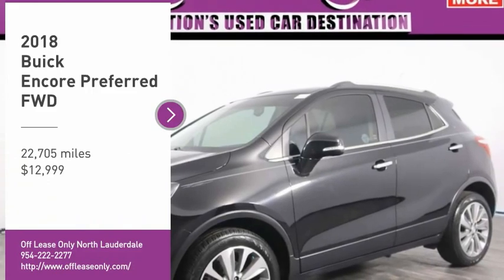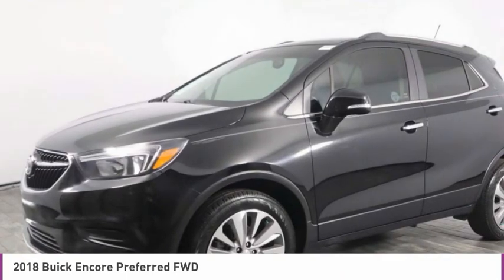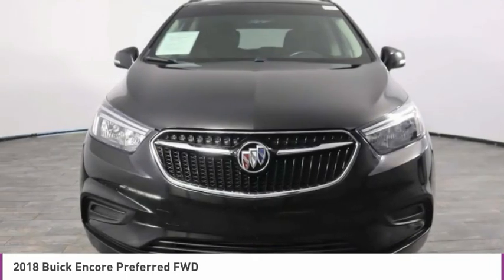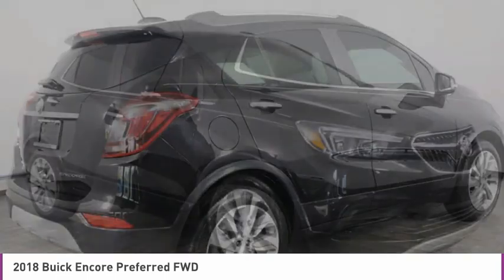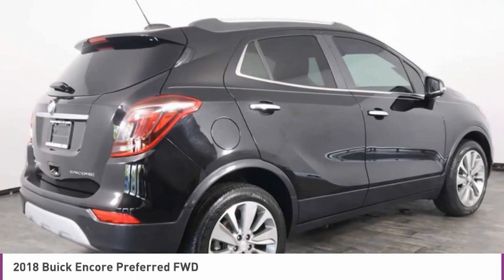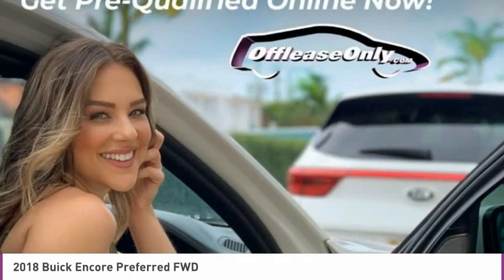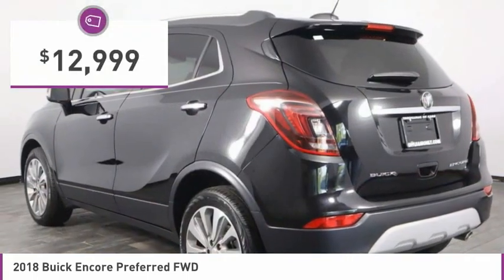Stop by and take a look at the 2018 Encore. The Encore captures Buick's traditional strengths while demonstrating luxury and style in a petite size. It's amazingly quiet at freeway speeds, and the suspension engulfs pavement imperfections, providing passengers with a pampered ride. Standard features that would make any car owner smile, and is priced below $15,000.